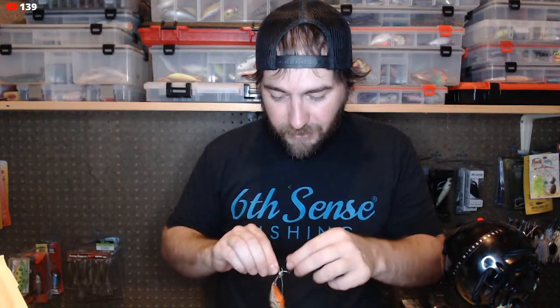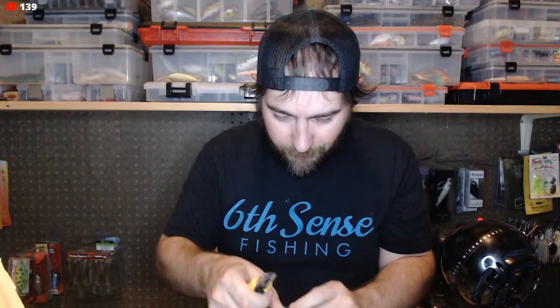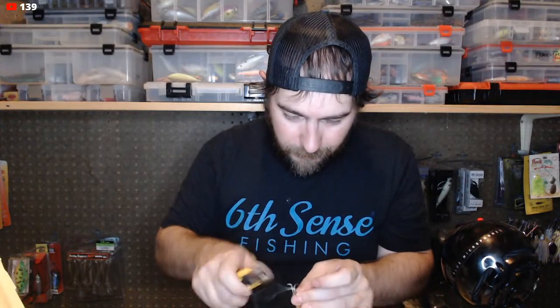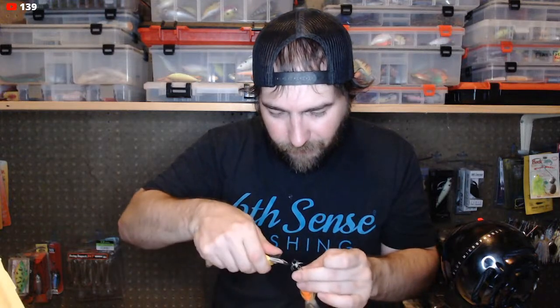I'm going to send this. This is a pretty desirable Wiggle Wart right here. Let me see if I can cut the braided line off. I think I just set it down somewhere and it got wrapped in braid. See if I can cut the braid off. You can take that hook off if you want to. I don't really care if you want to make a keychain out of it.